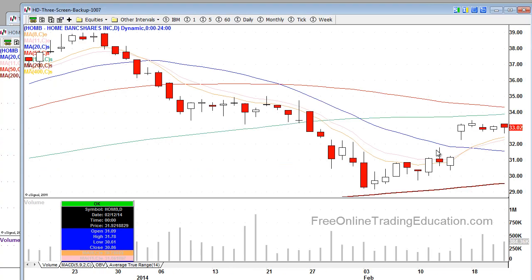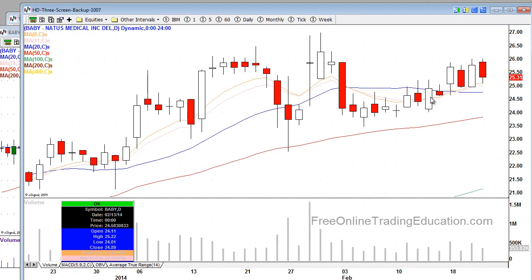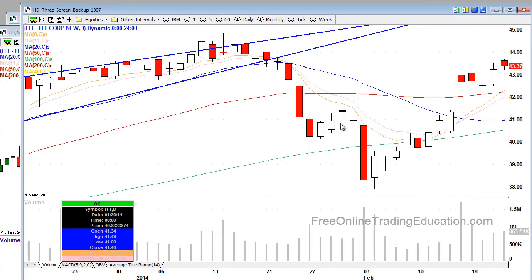HOMB, this one is moving. It's coming off this low here and building a high base. There's some more opportunity here. We do have some resistance coming in. BABY, B-A-B-Y, coming off these lows, up almost 6%. Another one almost up 6% is ITT. And big run here, not doing too shabby.